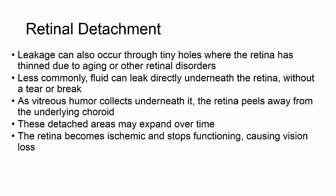Leakage can also occur through tiny holes where the retina has thinned due to aging or other retinal disorders. Less commonly, fluid can leak directly underneath the retina without a tear or break. As vitreous humor collects underneath it, the retina peels away from the underlying choroid. These detached areas may expand over time. The retina becomes ischemic and stops functioning, causing vision loss.